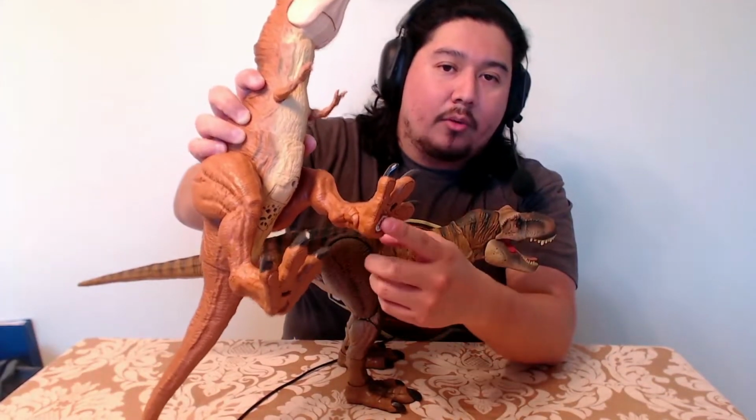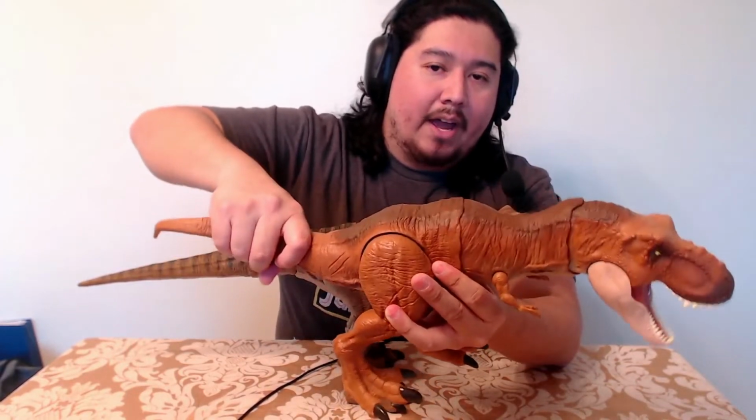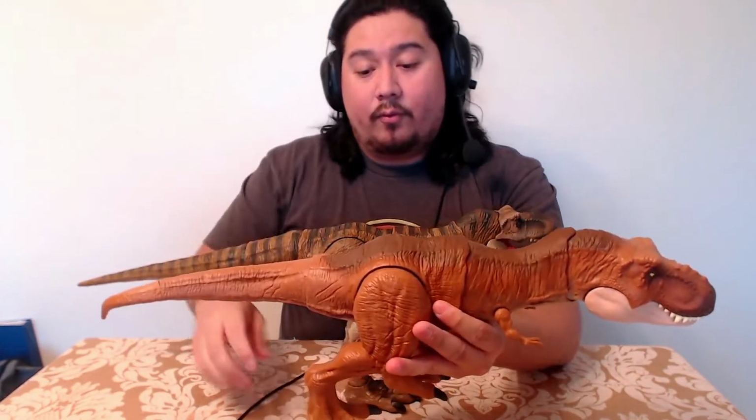It had a little button here you would stomp, and it would make stomping noises. I've already taken out the batteries because I didn't want it to get battery acid to corrode. And you would press down on the tail, and it would open its mouth, and then push it down, and it would bite. Pretty cool, really fun toy. And we're gonna go ahead and put it side by side right here with our T-Rex.